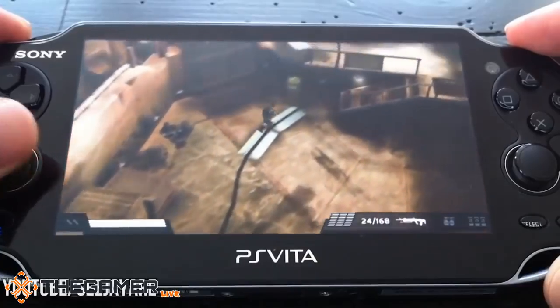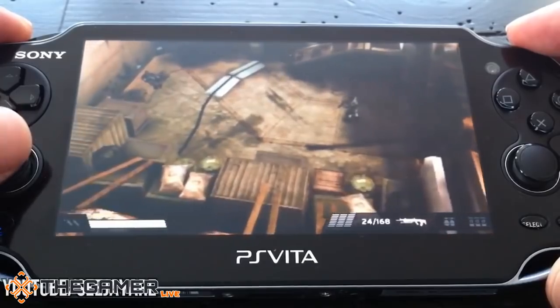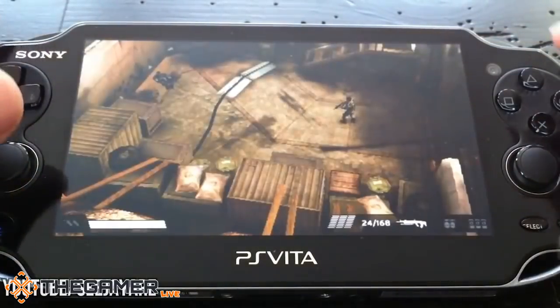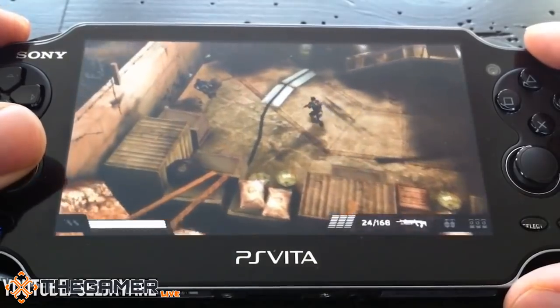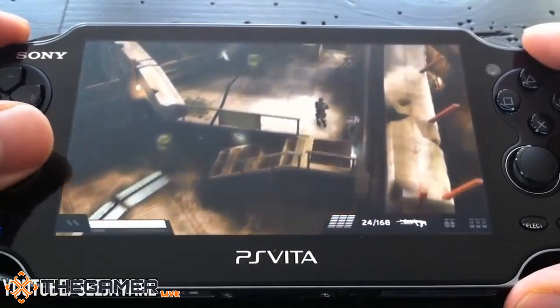Once a PSP game is loaded, you can press the PS button on your Vita to access the menu options. From there, you can activate and adjust both the bilinear filtering and color space menus. These options will improve the way the graphics look on the Vita and enhance your gaming experience.